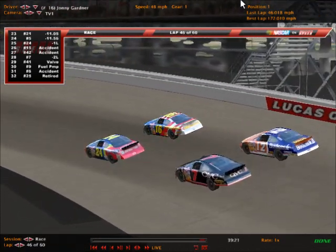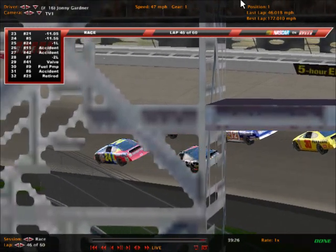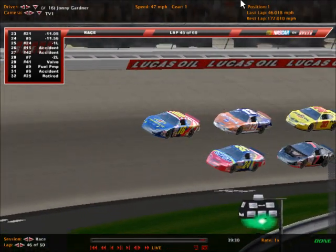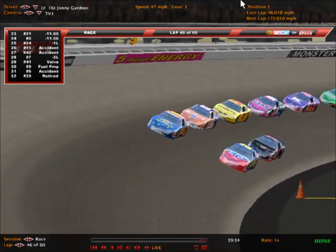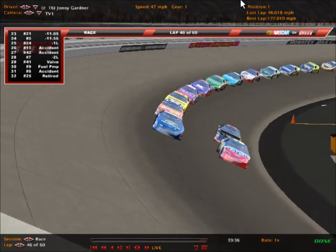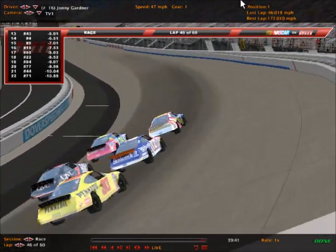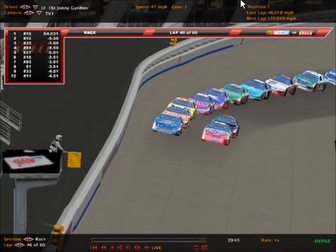So Preston Plord's now out of the race, and as is another top 5 contender in the points, Kyle Matthews. Looks like Plord is going to finish 27th, and Matthews is going to finish 28th. That just now leaves 26 cars left in this race here at Dover. Boy, how many cars are we going to have left at this race? That's what I'm going to be wondering.